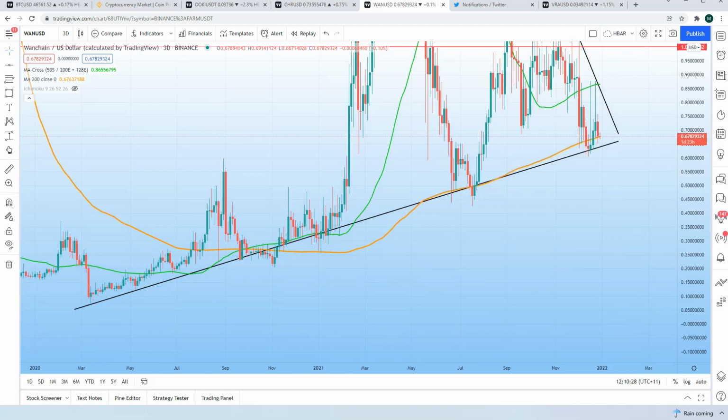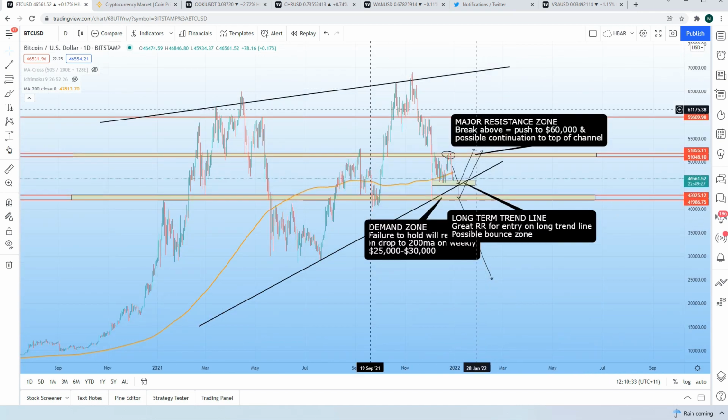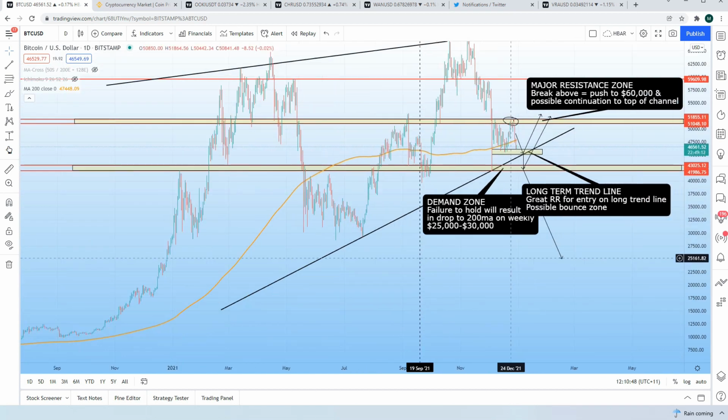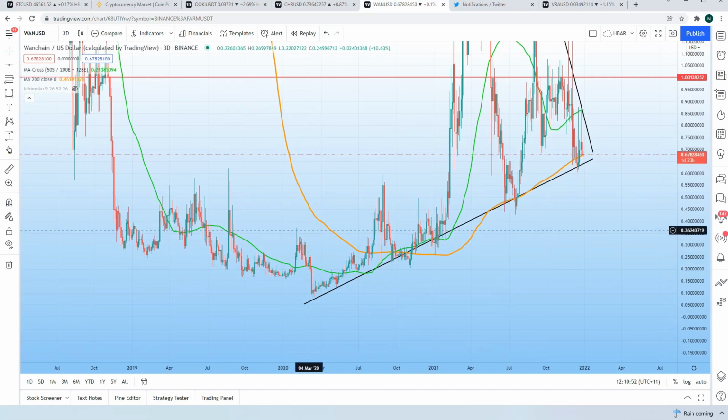I've said it before, if we do go into a bear market, we can see Bitcoin one more time over here. So I'm going to zoom out a little bit so you guys can see it. If we follow and break down this long-term trend line, all altcoins will follow suit. It doesn't matter the fundamentals, it doesn't matter how great the coin is. If we go into a bear market, every single altcoin will follow suit and drop down, including Wanchain. So that's where we're at today. Let's get started into the analysis.